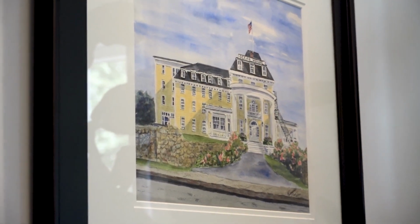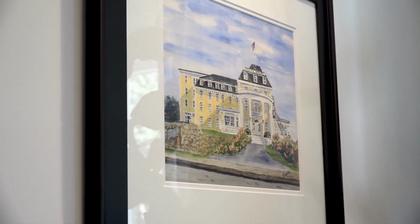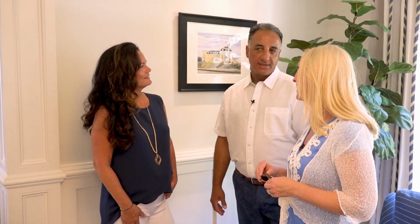Really beautiful. I recognize that. That's Watch Hill. That's Ocean House. Unmistakable. Love the pop of yellow in here. Yeah, we love that hotel. That's where we fell in love with Rhode Island, and what really got us started on this journey of moving from one town to the next and finally ending up in Narragansett. Just a beautiful state.